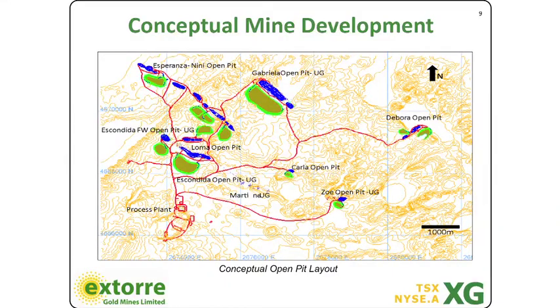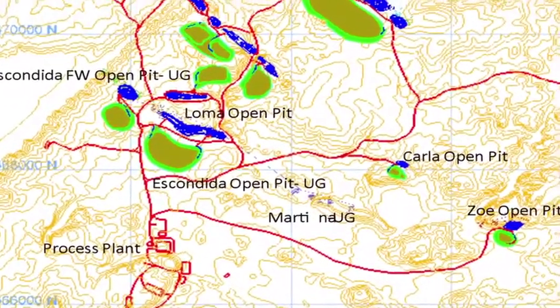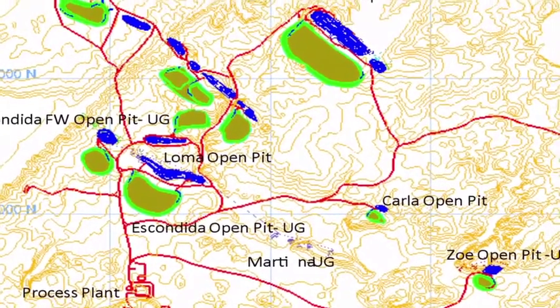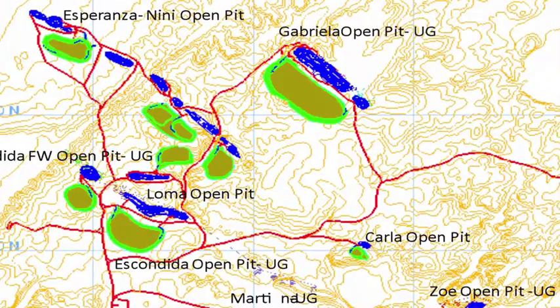The material that doesn't have any gold or silver in it, what we call waste, would be stacked beside the open pit in each case. You can see the red lines are the series of roads that would link and bring ore down to the treatment plant, or the process plant that you can see on the bottom left.